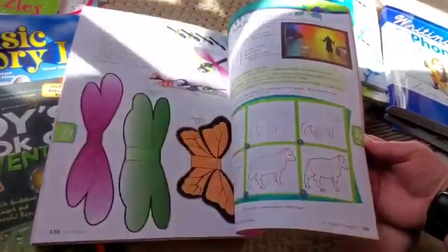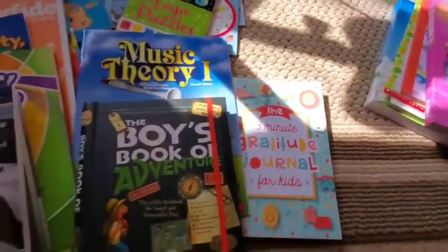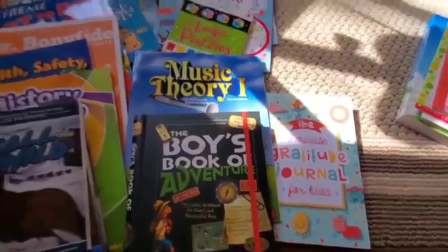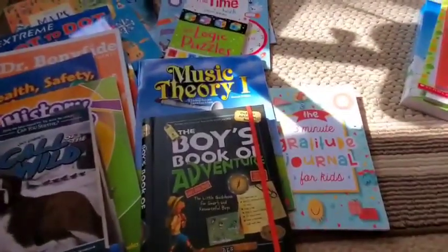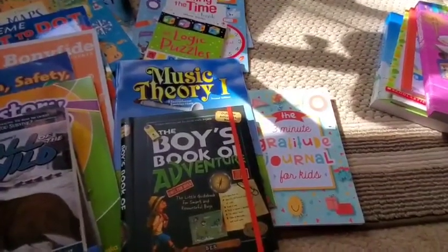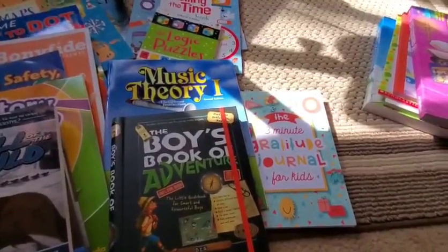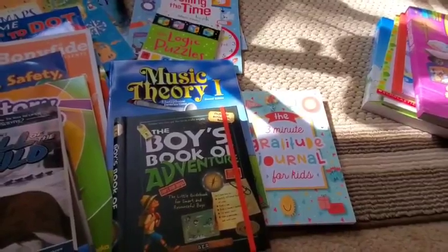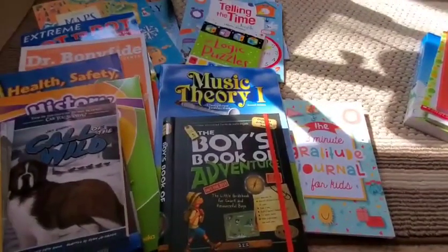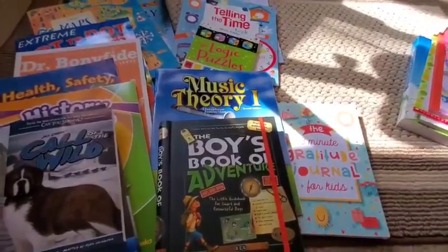I mean, you probably have to pick up some little extra crafty stuff. But for the most part, we should have all that. So anyways, we are going to be trying the art projects too and see how we like that. For his other stuff, we're doing Bookshark Reading with History C. And I may pick up the Language Arts 2 from Bookshark. I haven't fully decided on that, but we may be trying that as well. But for sure we're getting Reading with History C, because he's going on to the next one.